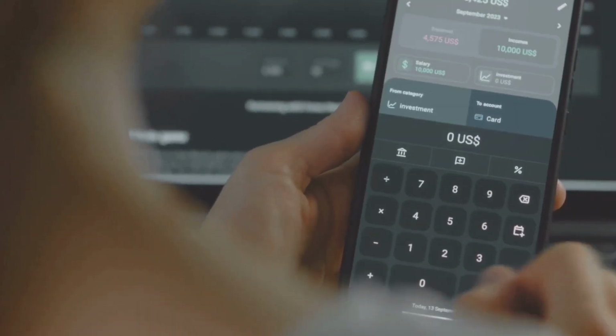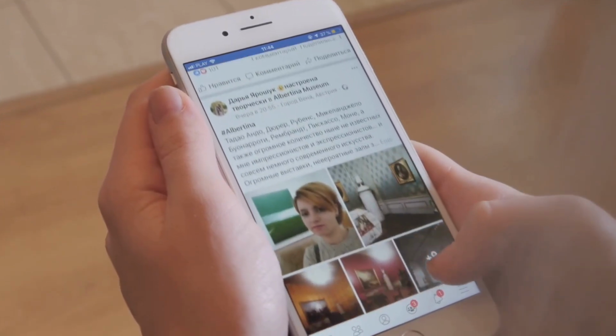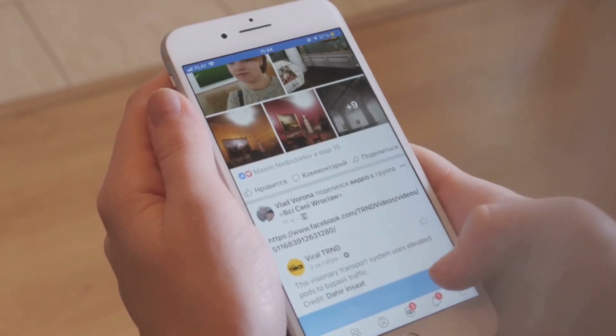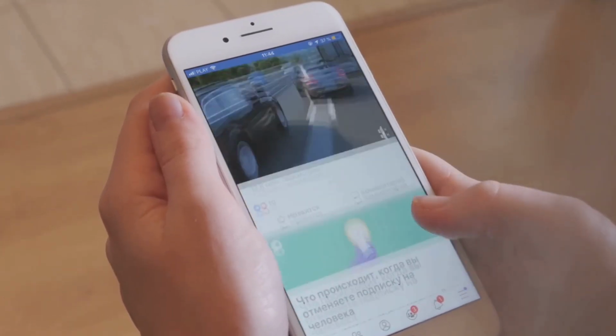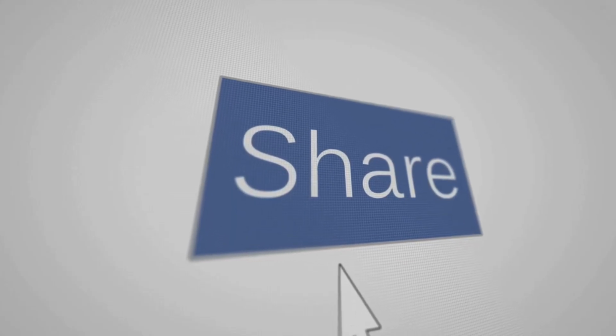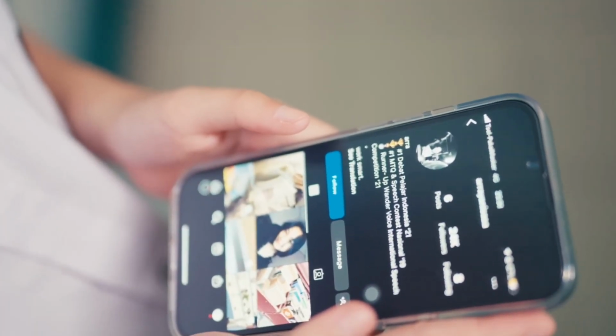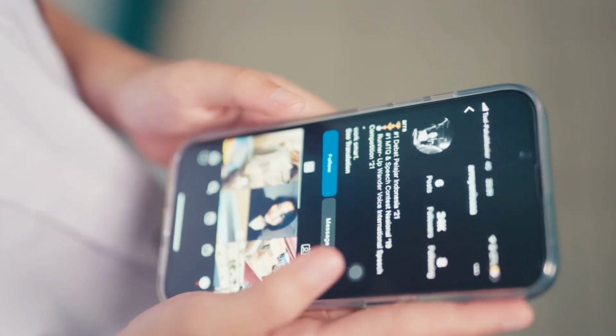Step 3. Get paid, even when people just download the app. Here's where it gets even better. Temu pays you just for getting someone to download the app. If someone installs Temu using your link and buys something within 30 days, you get an $8 to $10 bonus. That's money in your pocket, even if they only make a small purchase. It's one of the easiest ways I've ever made cash online.